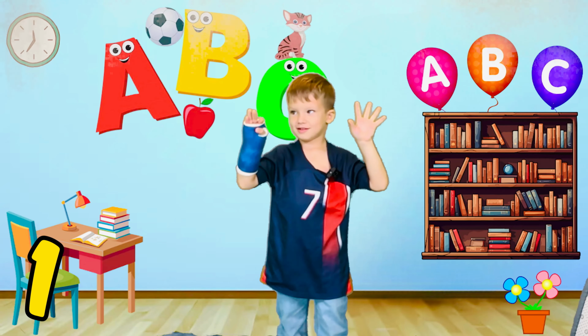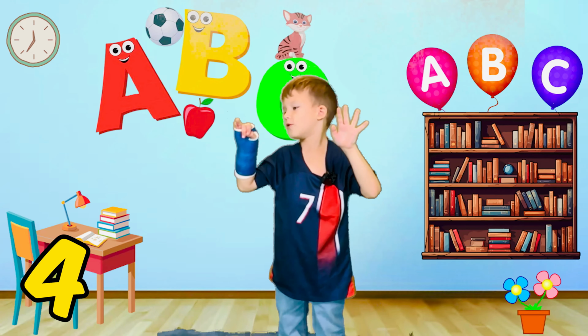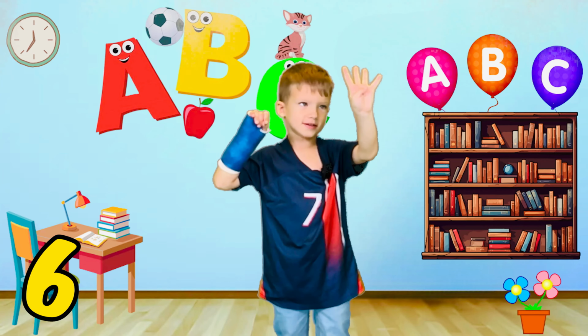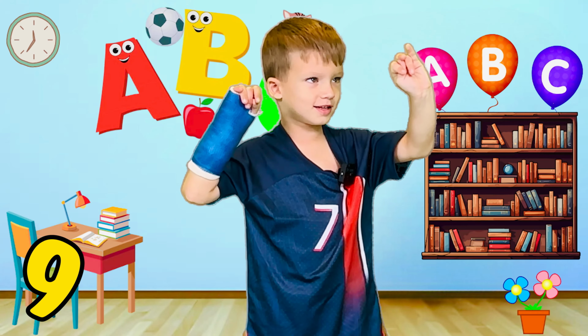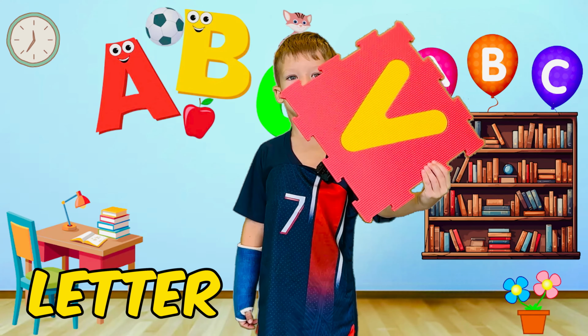1, 2, 3, 4, 5, 6, 7, 8, 9, 10. Letter V!